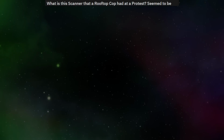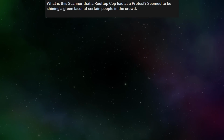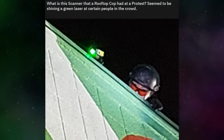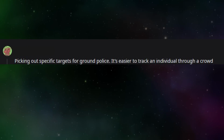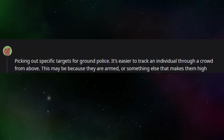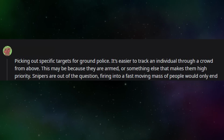What is this scanner that a rooftop cop had at a protest? Seemed to be shining a green laser at certain people in the crowd. Picking out specific targets for ground police. It's easier to track an individual through a crowd from above. This may be because they are armed, or something else that makes them high priority.